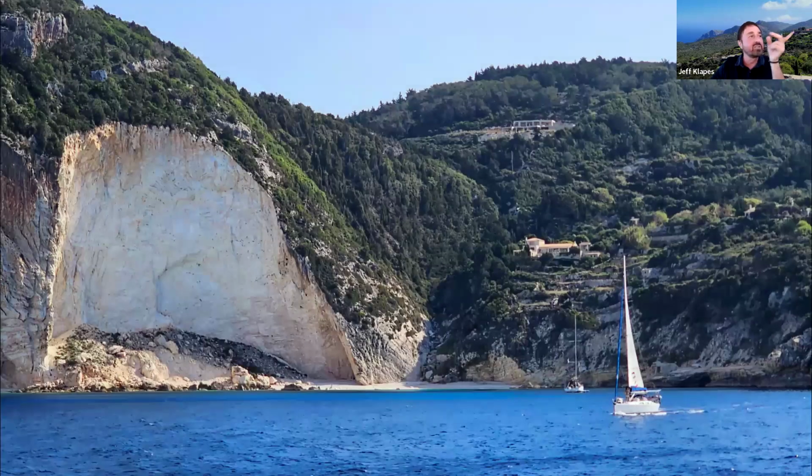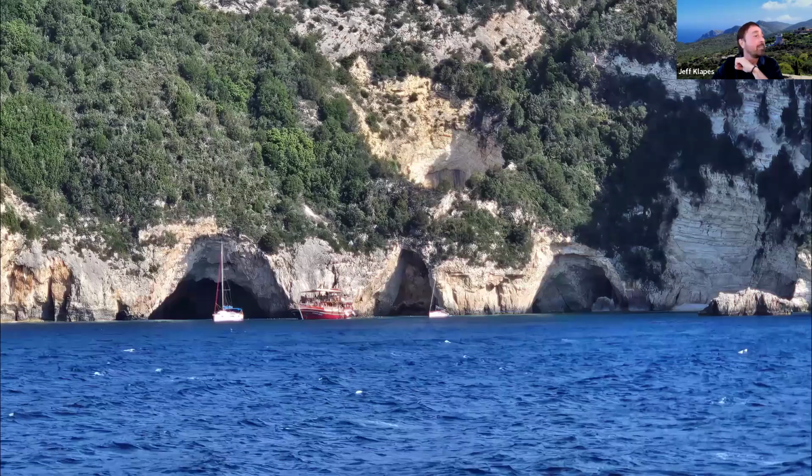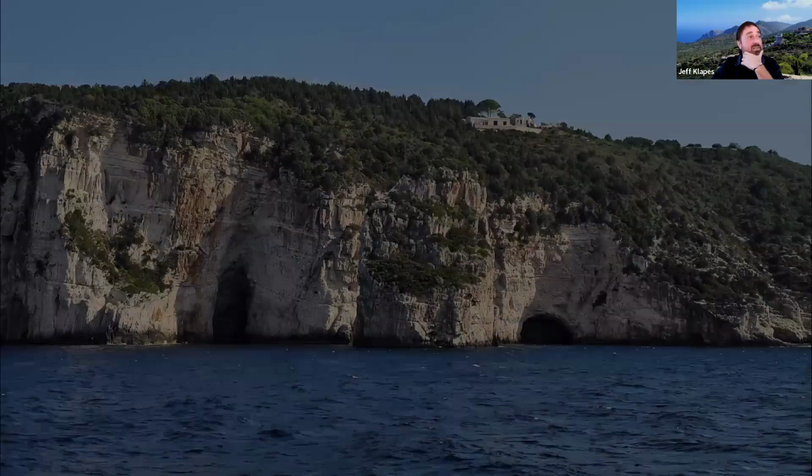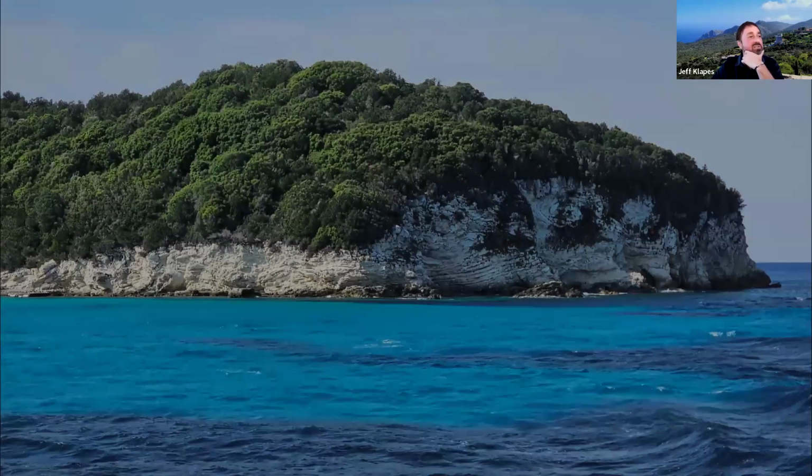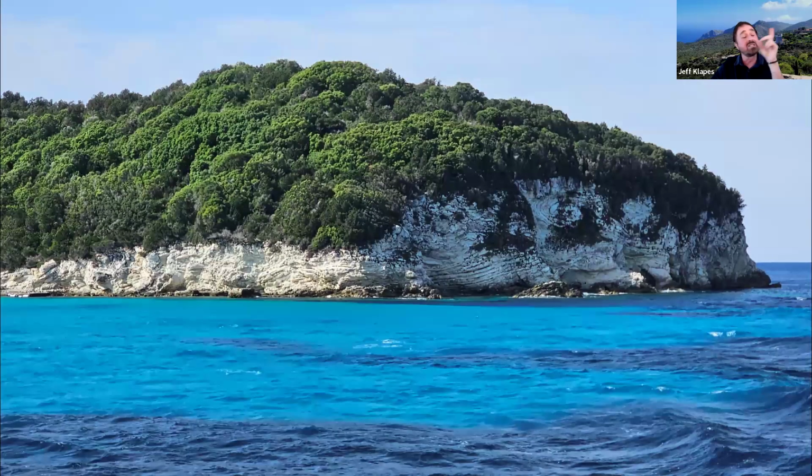And like Corfu, you'll see again many very elaborate and expensive villas built high up on the coast. There's a lot of hiking on the island, boating, fishing, sightseeing, to go into all these little sea caves. And then this is Antipaxos, the even tinier island, just a little bit south. It has only 20 residents, and even fewer. I think only 2 or 3 live there during the winter months.